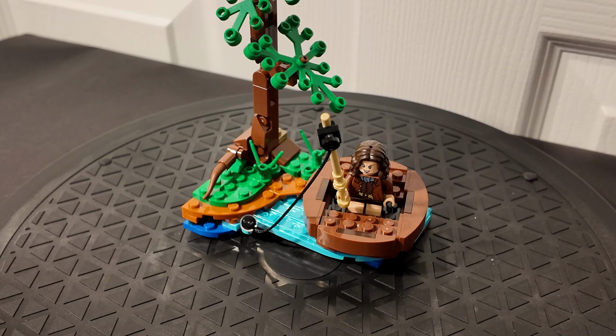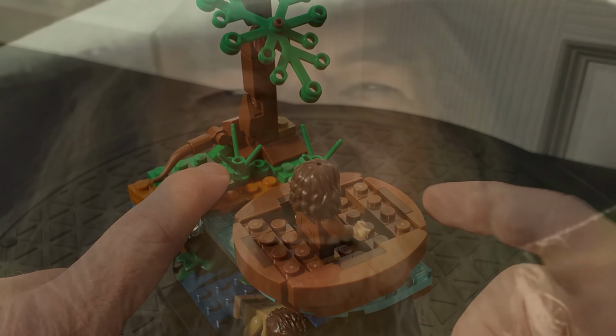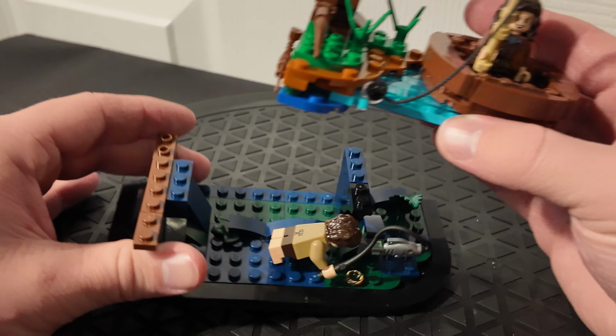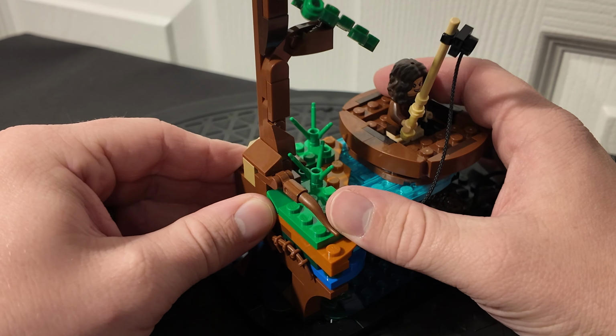I'm glad that they went with it. The boat does spin. Let's go. Now, the top half of the set can disconnect. It's kind of the way you build the set, but it is not designed to do that. It's just something that you can do. Off to the side of the embankment, we do have a very simple tree build.